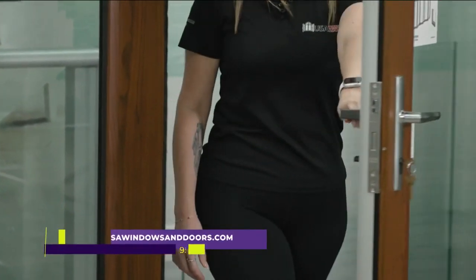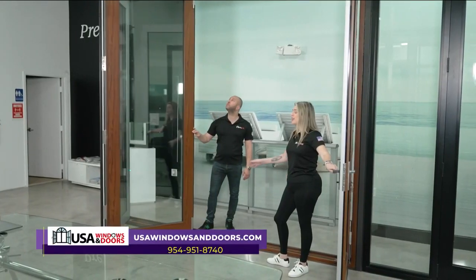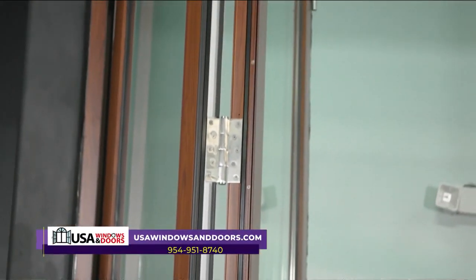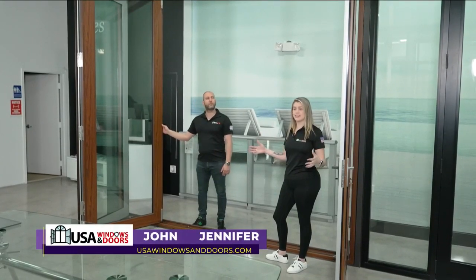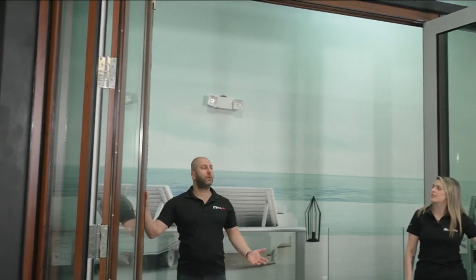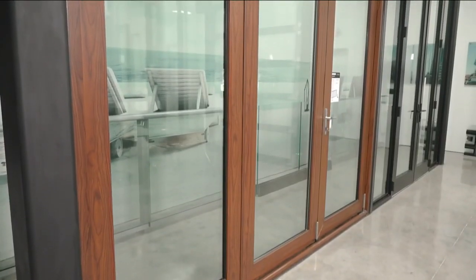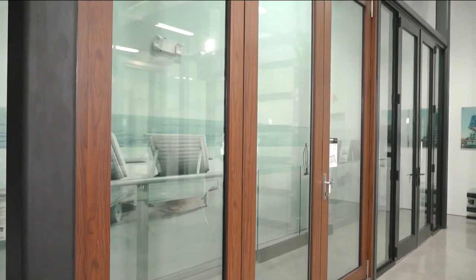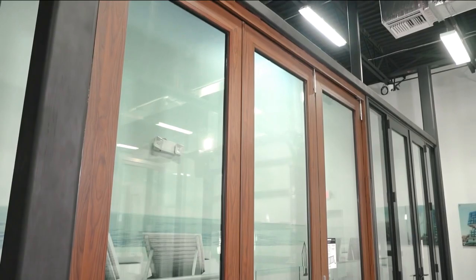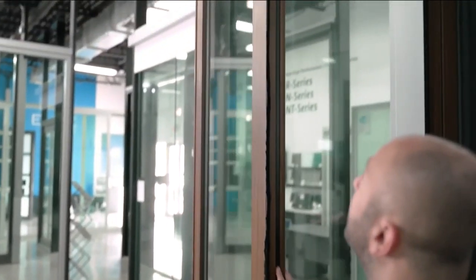This may look like a regular door, but this is the Prestige bifold door. And one of the unique things about this door is if you have a nice open wide plan in your home that you want to open up spaces, this is the perfect door for that. It's a beautiful door. It will definitely protect your home and your family. No one can break in. It's very heavy duty. You can also order it in two different tones, one tone from the inside, one tone from the outside.